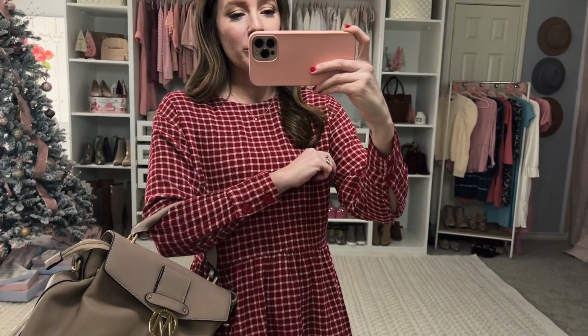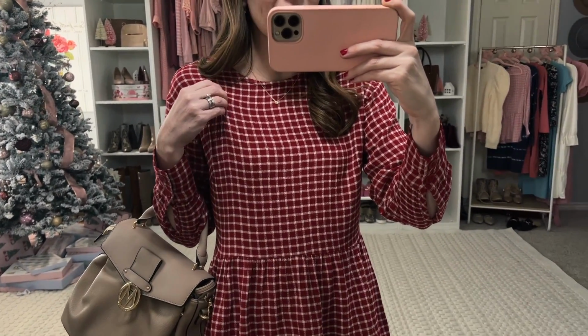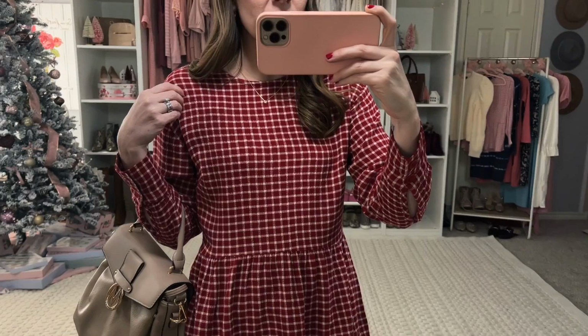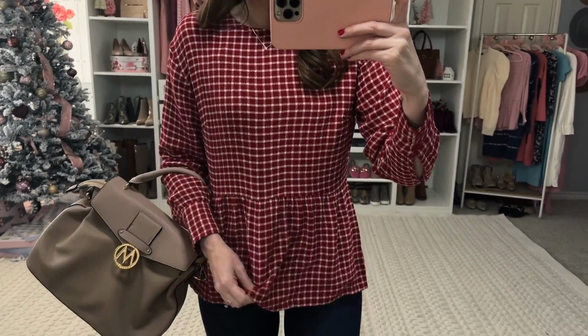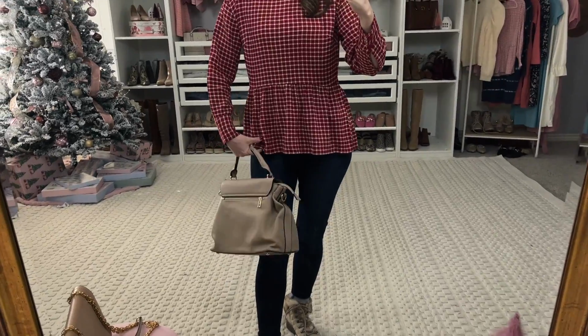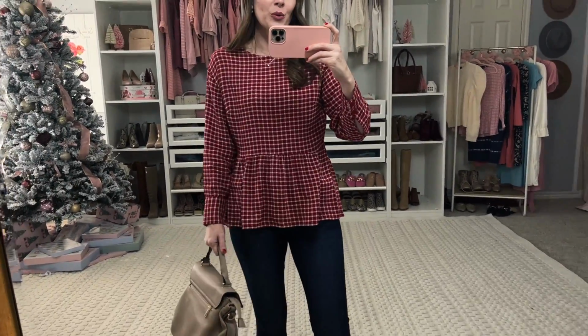I love the button sleeve detail. It's really, really cute. I just really, really like this top a lot. The material is almost kind of gauzy. I don't know how to exactly explain it, but it is very, very nice and beautiful. I am in an extra small here. It fits a little bit oversized, as you can see, but I really like this one.